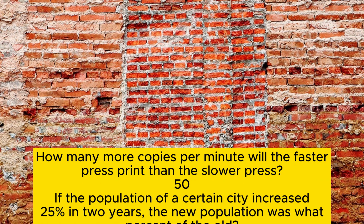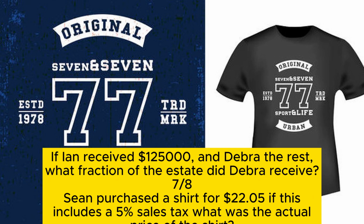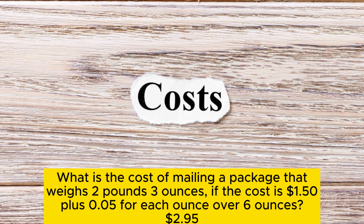125%. $1,000 state. Received $125,000 and a brother. What fraction? 7/8. Someone purchased a shirt for $22.05 if this includes a 5% sales tax. What is the cost of a package weighing 2 pounds 3 ounces? If the first ounce is $1.50 plus 0.05 for each ounce over 6 ounces, $2.95.